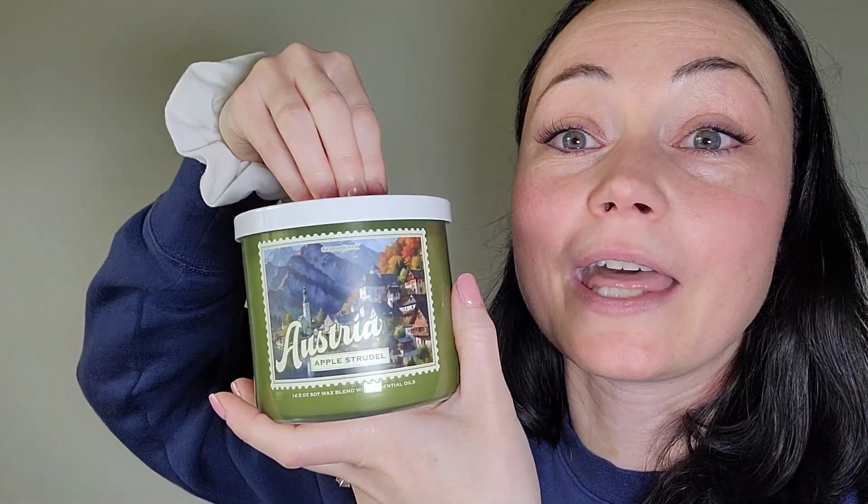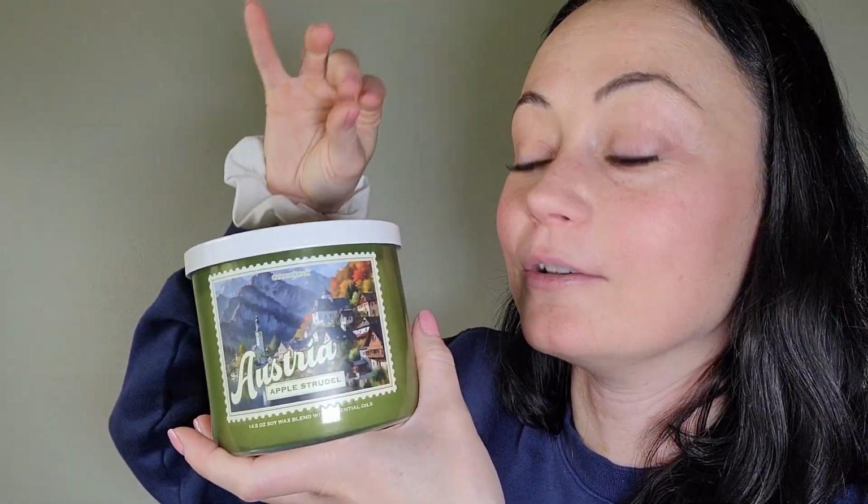And if you've had the dessert at Disney, you know what I mean. And that is the dessert in a candle right here. I'm probably going to burn this first. Wow. If that's not a reaction, I mean, Goosecreek, you did a good job.